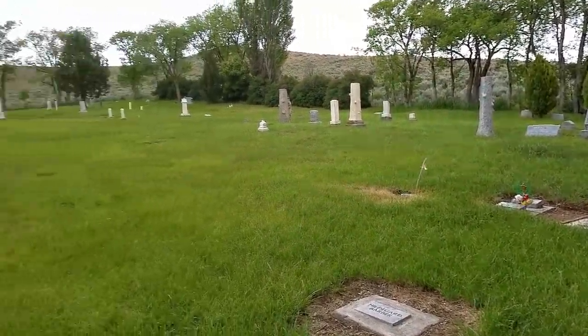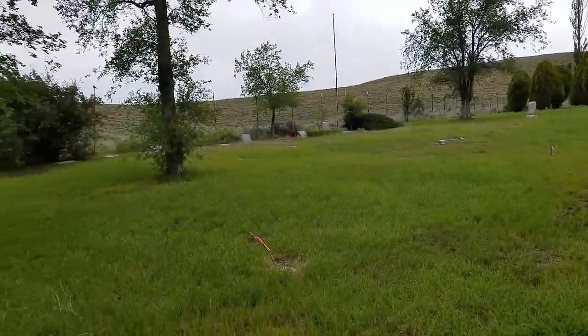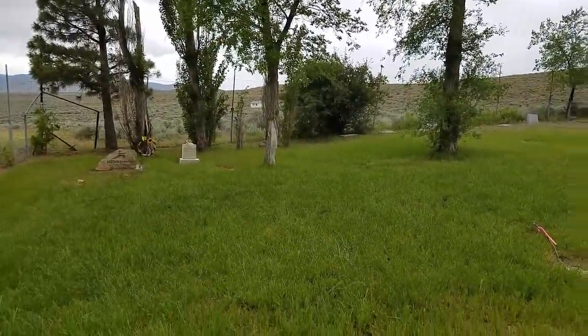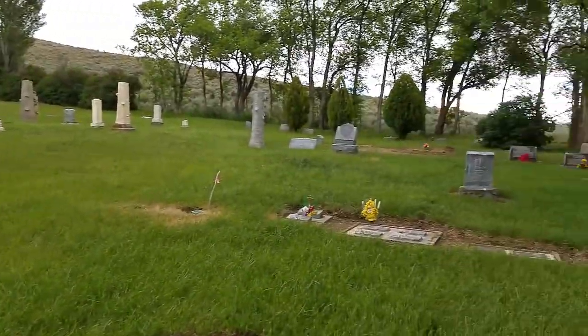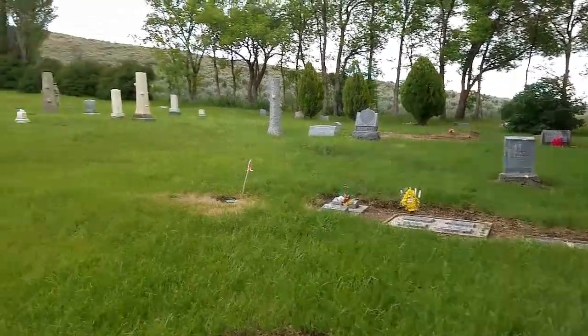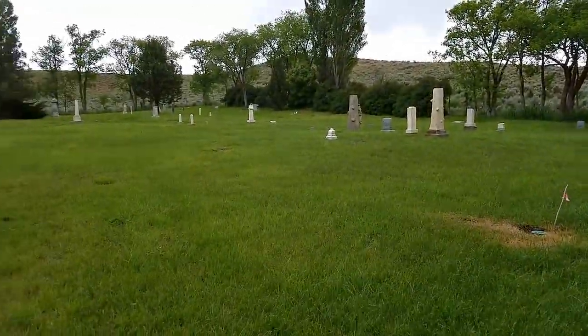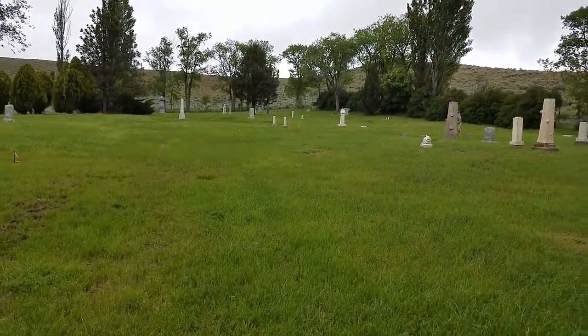I'm at the cemetery here at the old town site. It's actually really well maintained. They have a sprinkler system, and there's actually some fairly new graves over here. But it says it's founded in 1870, so there's some really old tombstones. That's pretty up here.